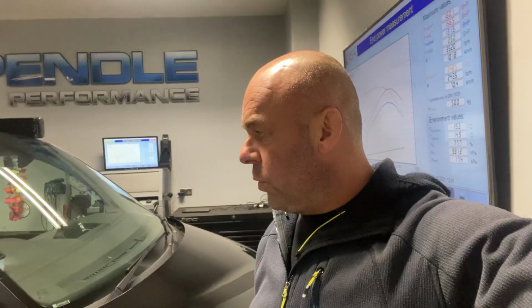This afternoon we've got a Volkswagen T6 on the dyno, the 2.0 TDI common rail Euro 6 engine. It's a 150 brake horse front wheel drive DSG. We've explained with all vehicles what we do here. We put them on the dyno, we do a full health test on them.